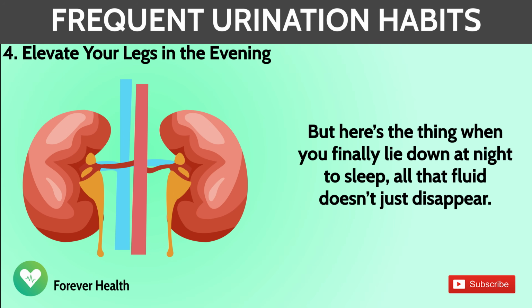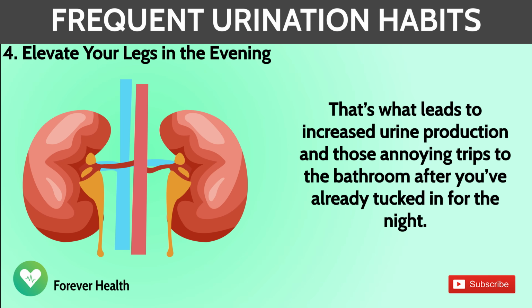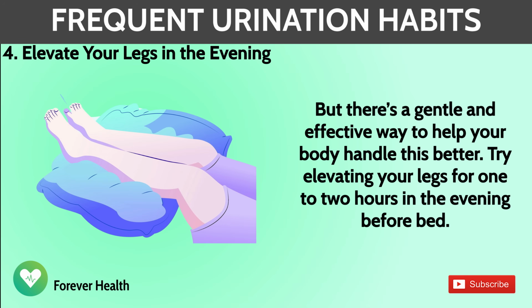But here's the thing, when you finally lie down at night to sleep, all that fluid doesn't just disappear. Instead, it moves back into your bloodstream, and your kidneys start to work overtime to get rid of it. That's what leads to increased urine production and those annoying trips to the bathroom after you've already tucked in for the night. But there's a gentle and effective way to help your body handle this better.